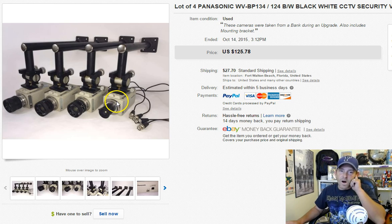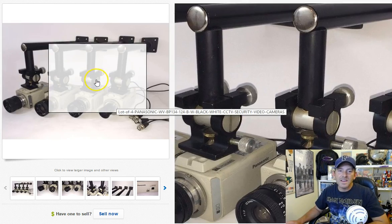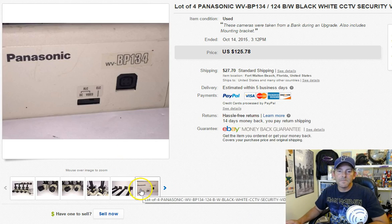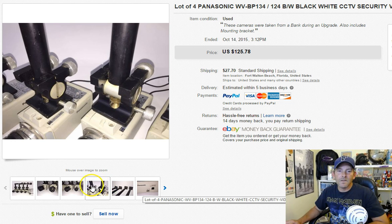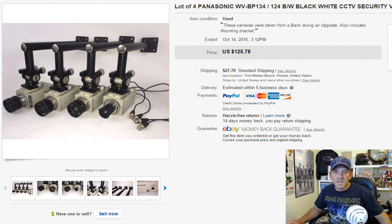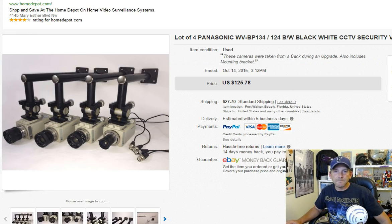Had these for a while. These came out of a bank. They're just the security cameras, and I got these in a pretty big lot. I had already sold off all the other cameras, and this is what was left. I had way more than made my money back, and I got $72.98 shipped for these.